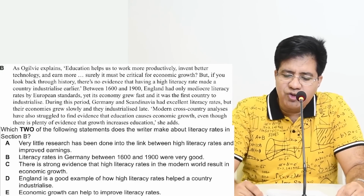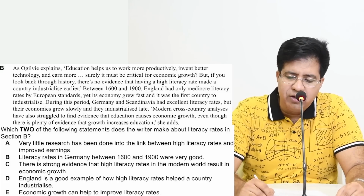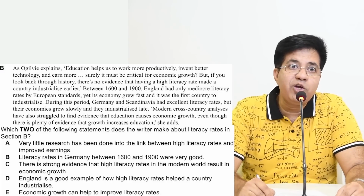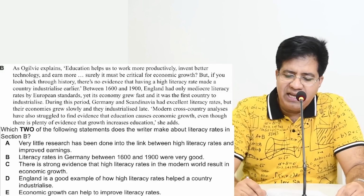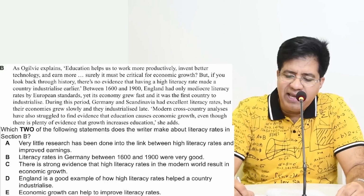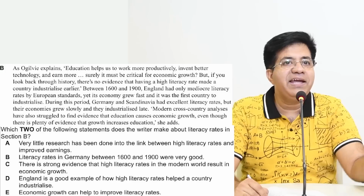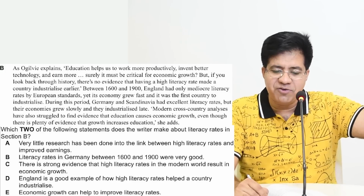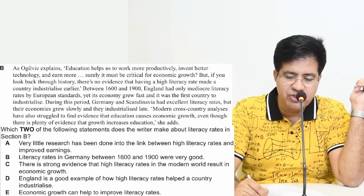Paragraph C, there is strong evidence that high literacy rates in the modern world result in economic growth. They didn't mention this thing. It was actually the opposite. Option D, England is a good example of how high literacy rates helped a country industrialize. No, in England, literacy rate was low and it became an industrialized country. So see that elimination, odd options should be out.